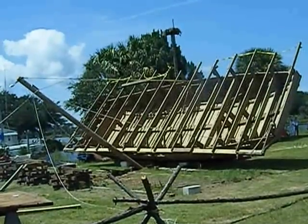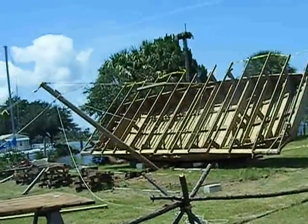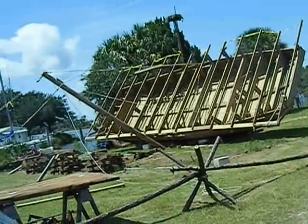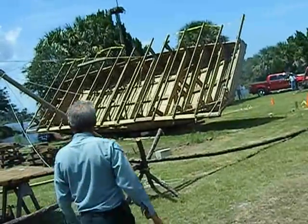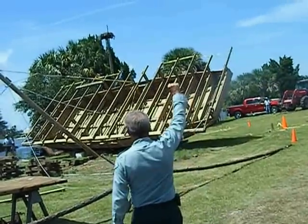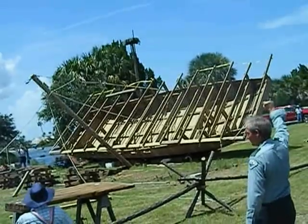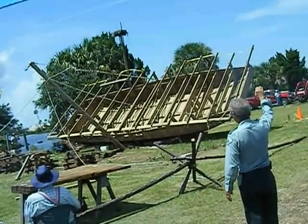Let's see if the boat will go on its own volition. That's neat with that big pole sticking up there. Once you put the pressure on that, it'll really control it nice. This bare hull here is made out of pressure treated 2x6. It said it weighed 3,000 pounds. It went amazing well. Wasn't any yelling and screaming.